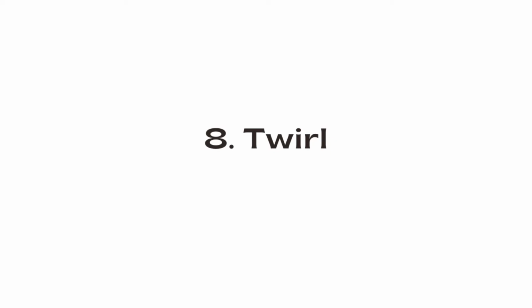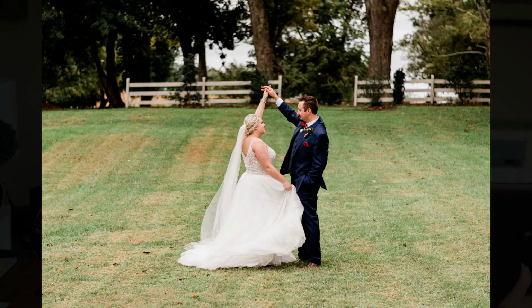Okay, pose number 8, but let's be real, it's like 20 at this point, is the twirl. One of my favorite photos. I've said that about all the poses, but if they have a flowy dress, it works really well, but sometimes they don't have a flowy dress and they still want to do it and it looks beautiful. So just have them twirl underneath, have that swoopy dress action. You know what I mean?